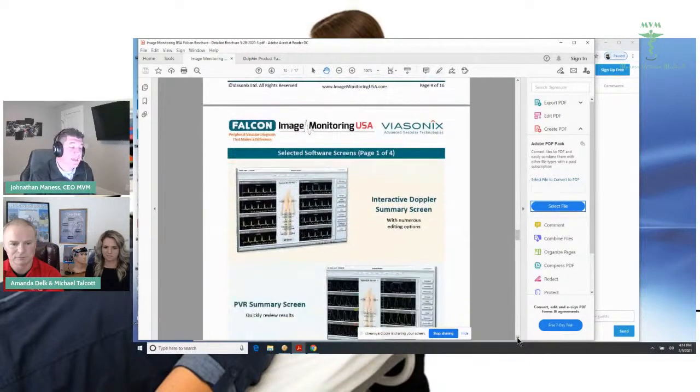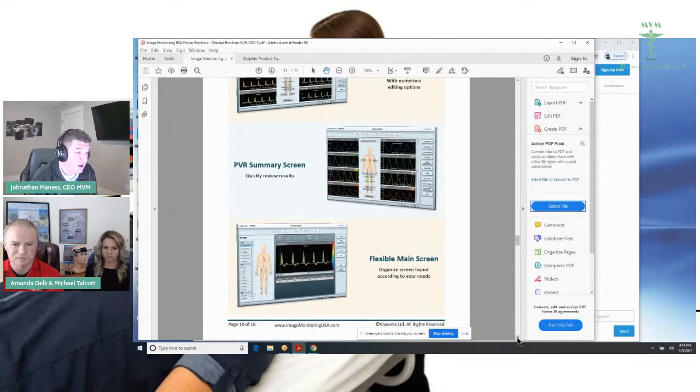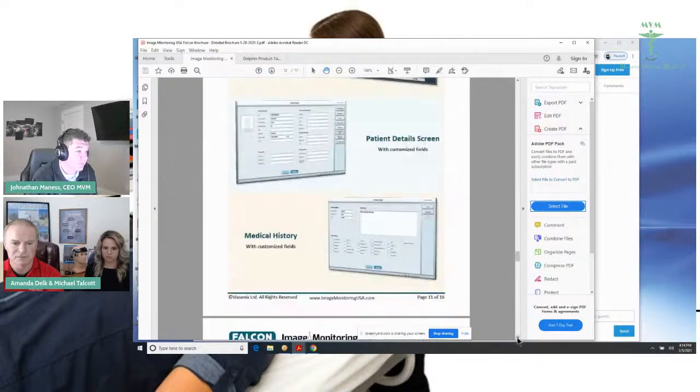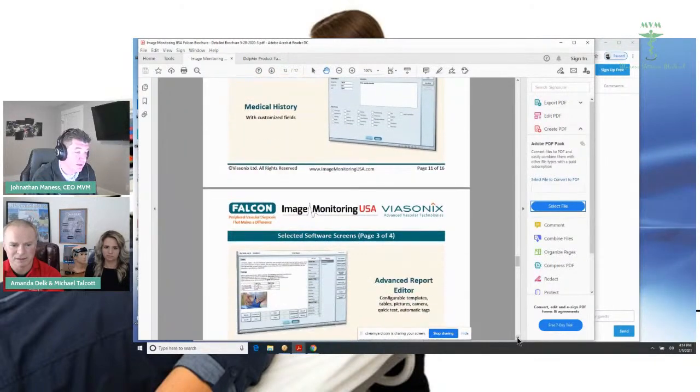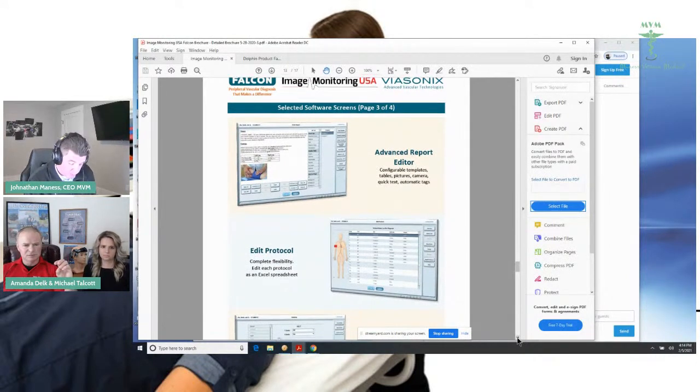You know, when you get into a VA, there's a lot of little check marks, especially with equipment like this, that you have to check off the boxes, and we already check off the boxes for all the VA and DODs out there. So Image Monitoring USA is good to go and ready for the Falcon and for the Dolphin for those systems.